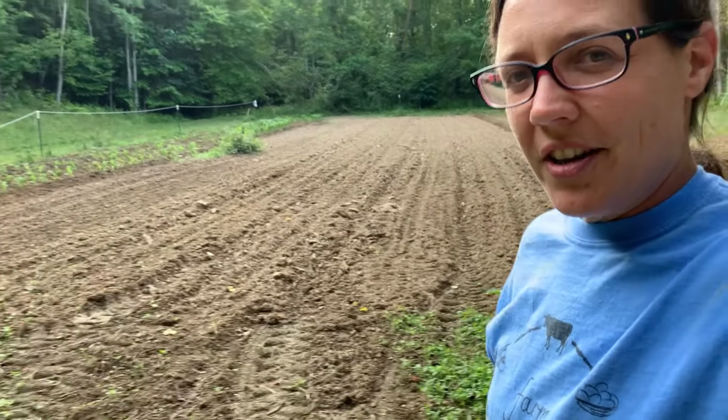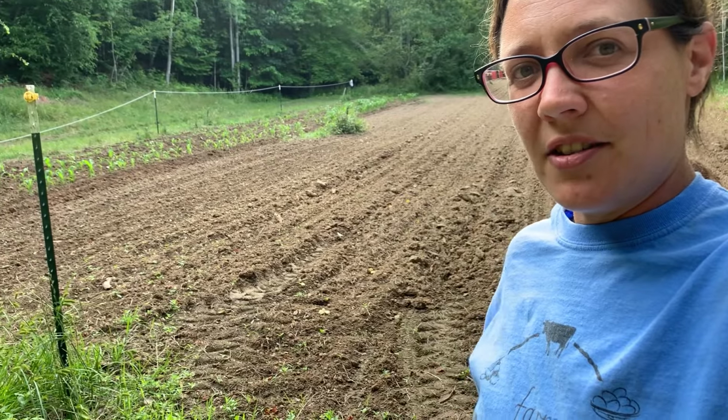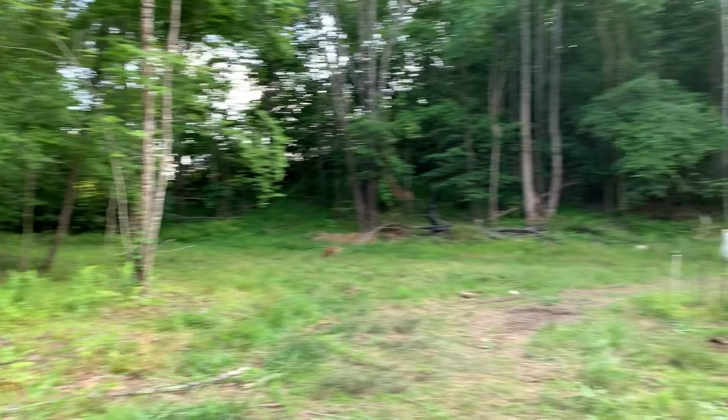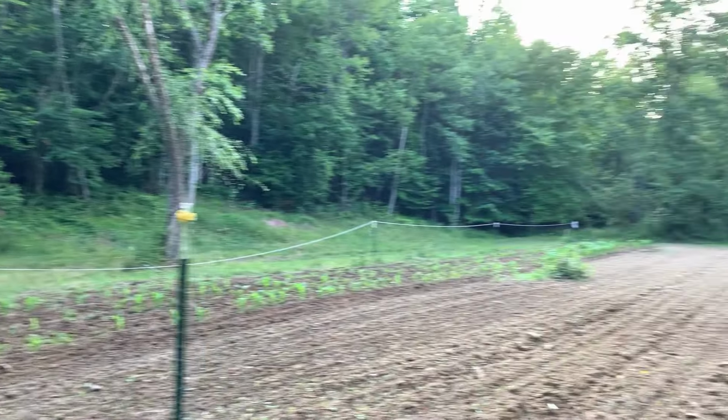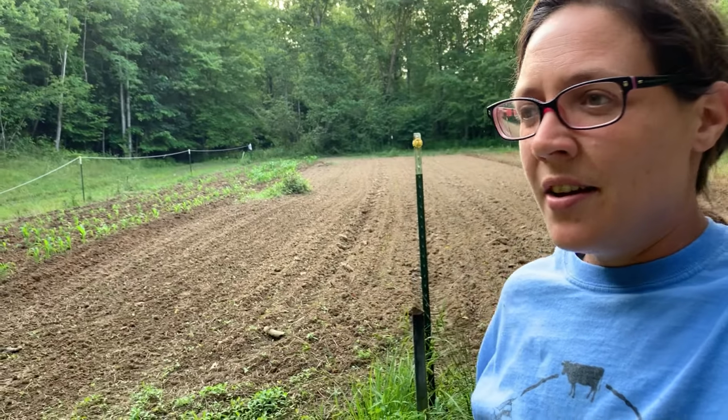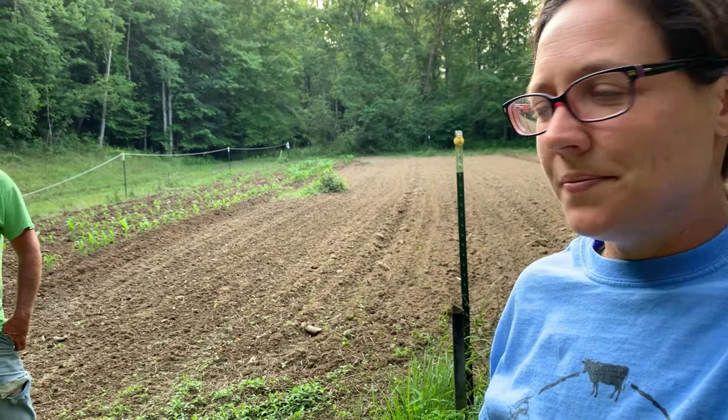So we're gonna show y'all today how we keep deer out of this garden that's down here in the middle of these woods. We are literally in the middle of the woods. And in this area, our two biggest fights with animals are deer and raccoons. And this method we're gonna show y'all today will hopefully keep both of them out.